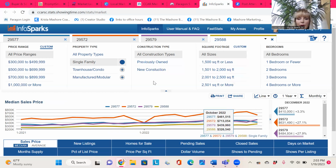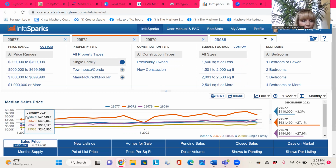Okay, so this is actually what it looks like. So from 2021, 500K went up a little right in November. Let's see, that's for that one. Okay.